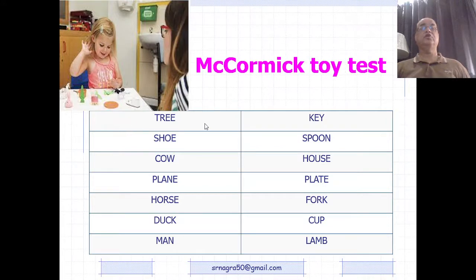For example, tree and key, shoe spoon, cow house, duck cup, man lamp. This McCormick toy discrimination test uses these 14 paired words, 7 pairs. These are generally recognized by the children from an early age, and each word in the list has a matching item in the set and a paired item with a similar vowel or diphthong but different consonants.